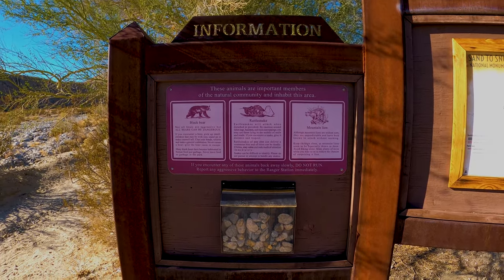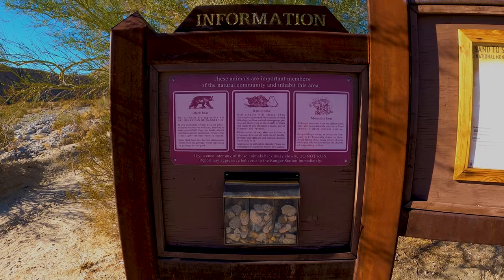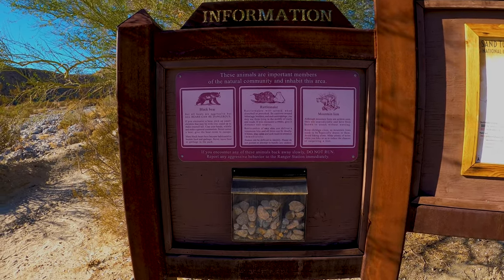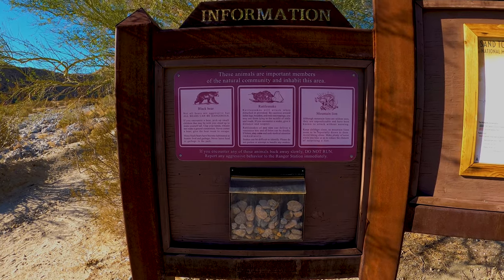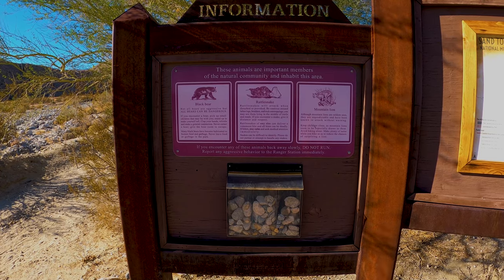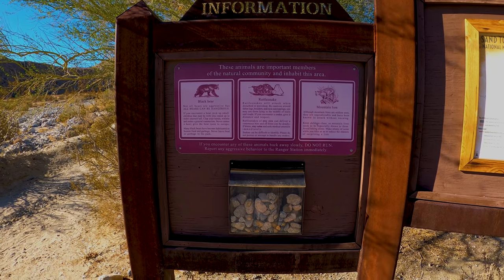These are the animals that are out here. Rattlesnakes, mountain lions, black bears. So we definitely have to be careful. Don't run.